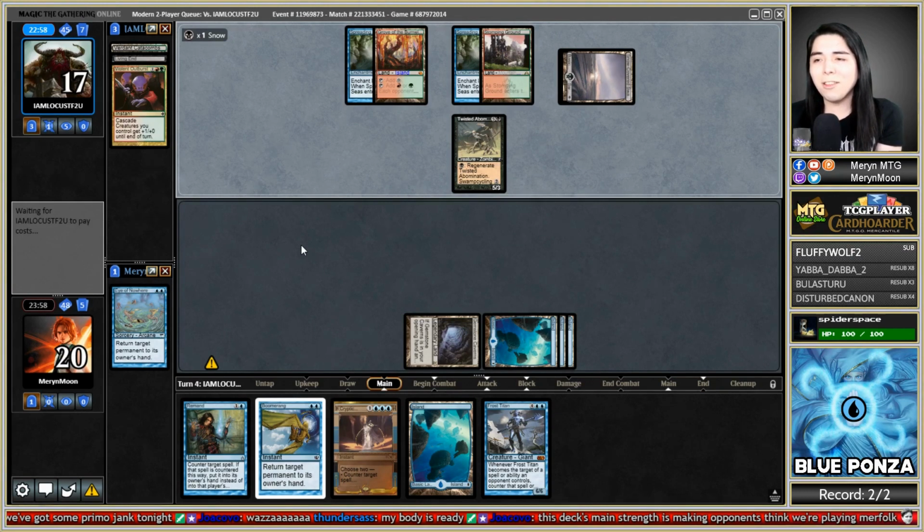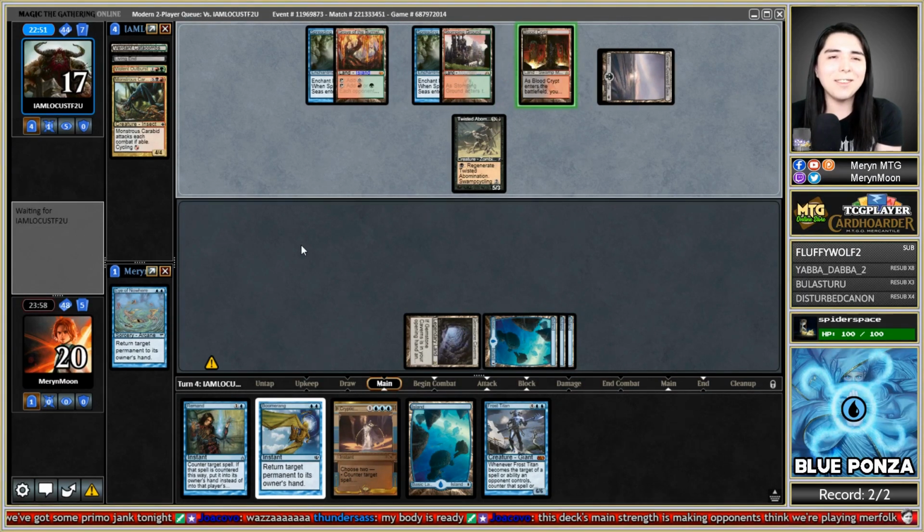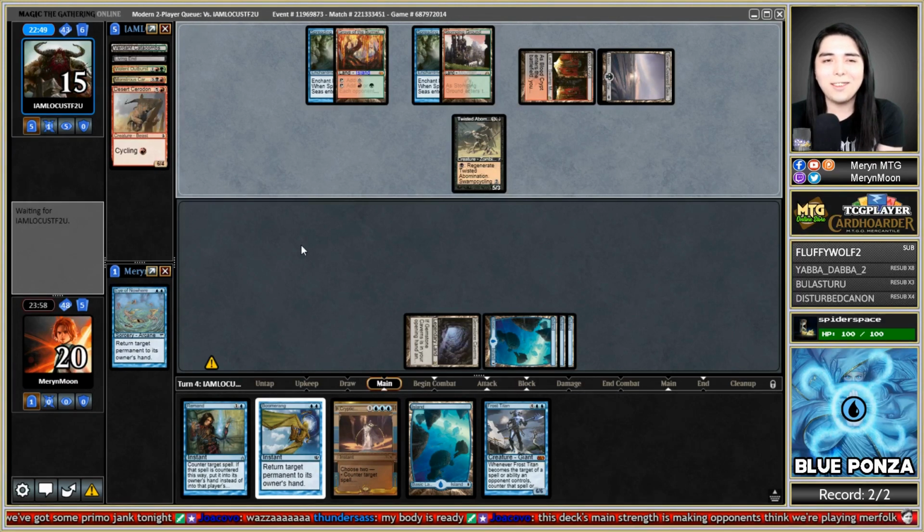This deck's main strength is making opponents think we're playing Merfolk. Yeah, definitely. But then they see the Gemstone Cavern and probably not. Dang it, stop drawing lands.